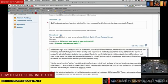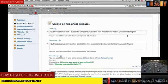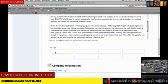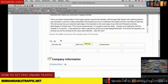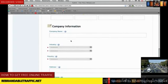And I'm going to update it to the date because I did the original one a week ago. And that's pretty much all we need to do. Oh, there's tags. So let's say quit your job. It's giving me the recommended ones here. Start a business and entrepreneur. So there's some tags that I can use. These are just keywords that I want to kind of relate to this particular press release.